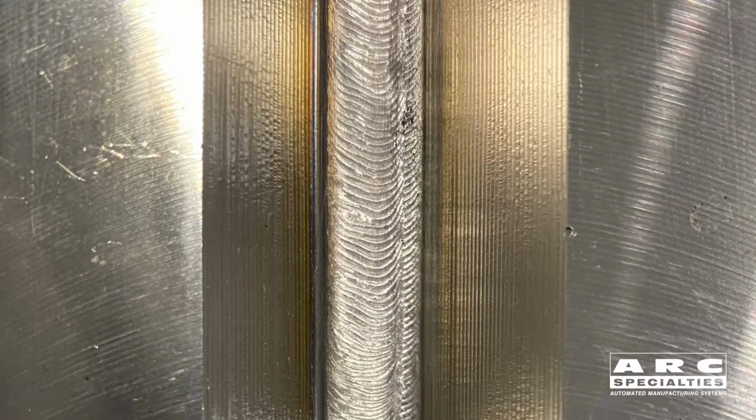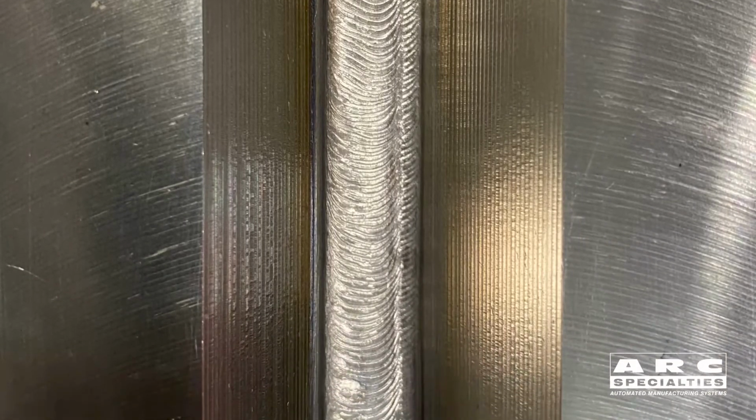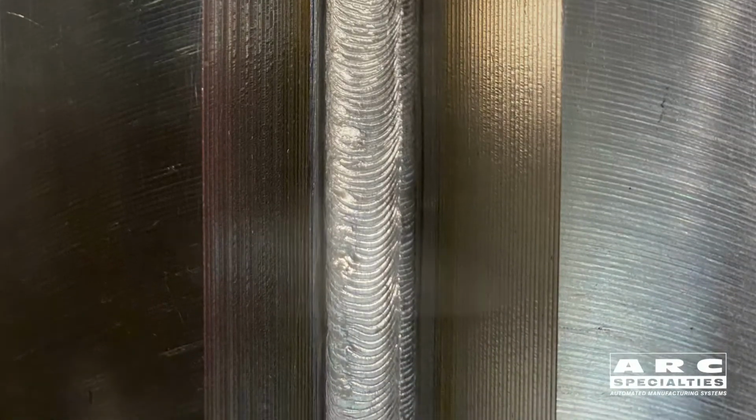After you determine that, you have to figure out what your goals are. Is this going to be an overlay weld? Is this going to be a joining weld? One critical criteria is whether you're going to use any post-weld heat treatment. This drastically changes your wire selection and some of your welding process variables.